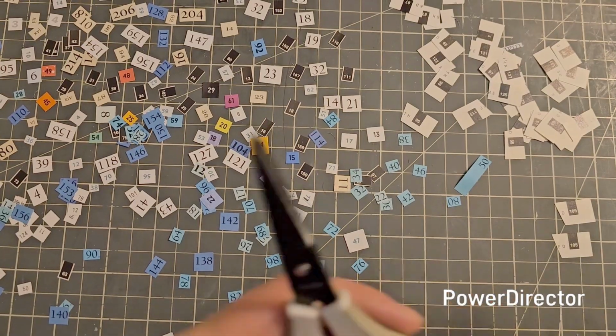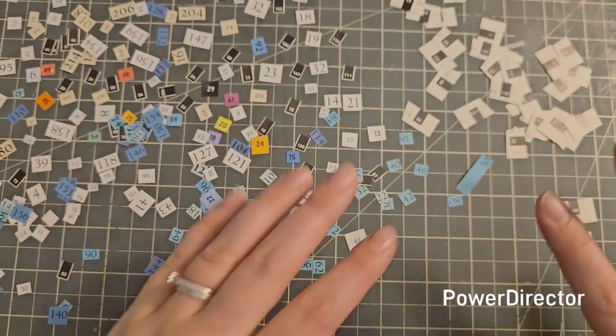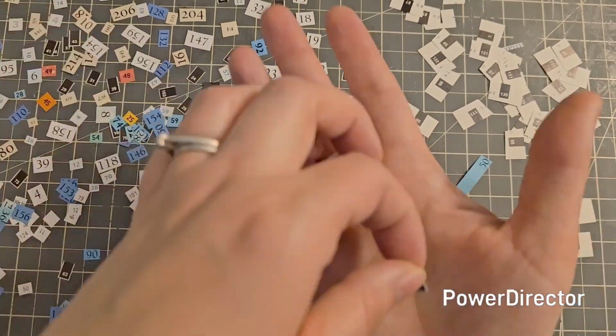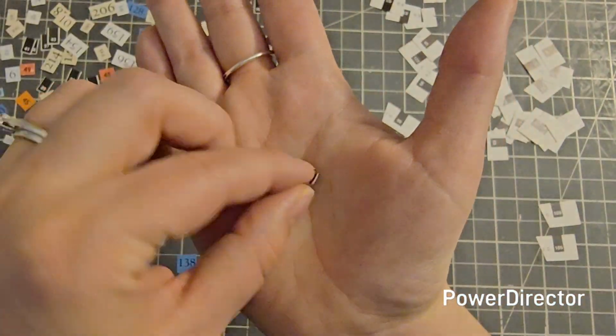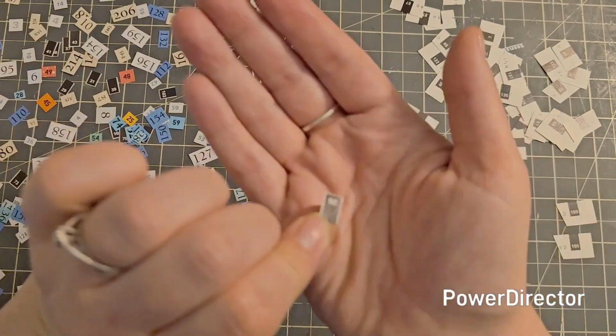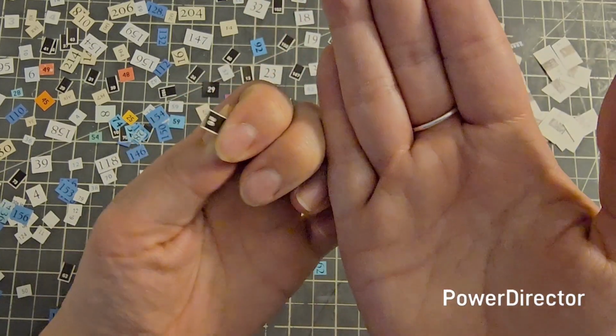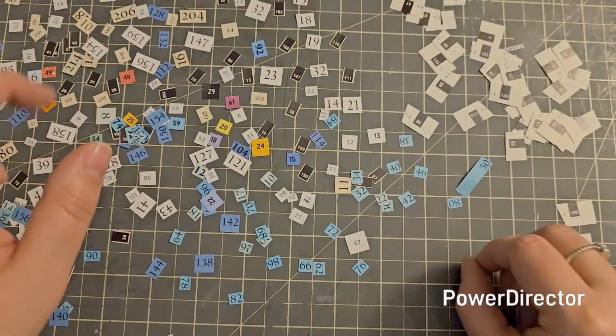All right, so now I'm going to fussy cut all of these. I did most of them. These black ones I absolutely loved. I did a little bit of a white border around it, and that way you have numbers on both sides because they're lined up perfectly. And I thought these would be so cute as kind of like a little number tab.